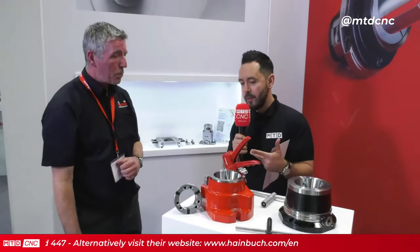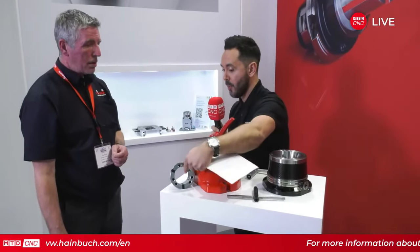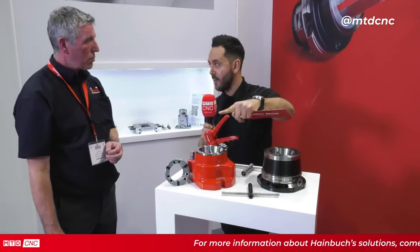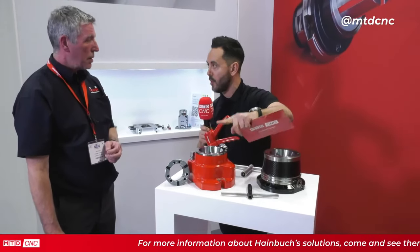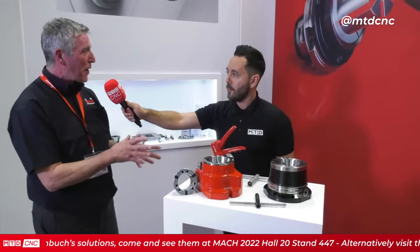And Nick, if, say, for example, you turned a boss on a prismatic part, and you were to bury that boss into the collet, but you were to have the boss still protruding the actual face of the collet chuck, could you actually start hitting the sixth side of that component, if that makes sense? Yeah, you could do. It's all down to the part itself and how you want to orientate it or load it.